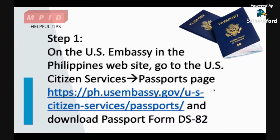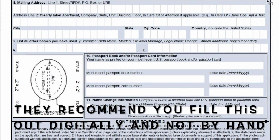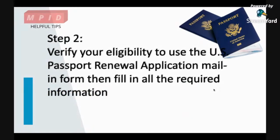Embassy website, and I have the link here if you're interested. You go to Citizen Services and the passport page. On the passport page, and this is the link to it, you want to download the passport form DS82. The DS82 has all the questions it's going to ask you about your previous passport, about your current situation, your current mailing information, everything you need for them to be able to process your passport renewal.